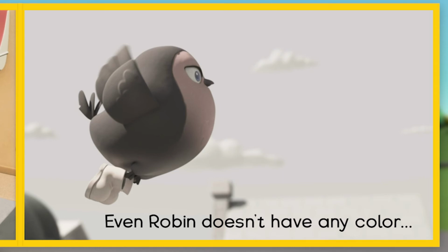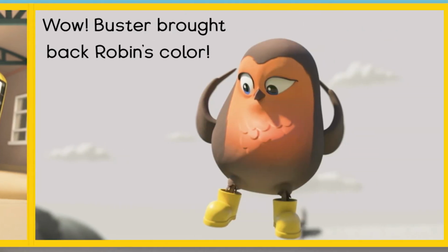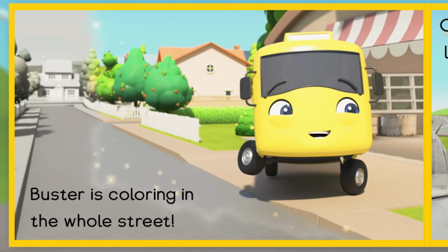Even Robin doesn't have any color. But wait, what's Buster doing? Wow! Buster brought back Robin's color! Buster is coloring in the whole street.